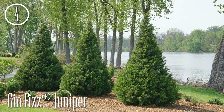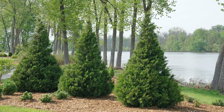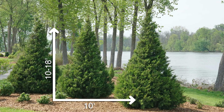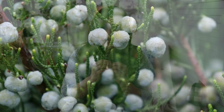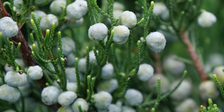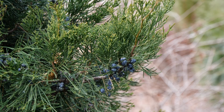Number 4 is the Fizz Juniper, and I really like this evergreen not only because it has a very pleasing shape. It grows more pyramidal, about 10 to 18 feet tall and up to 10 feet wide, creating a really nice hedge if that's how you want to use it. But they also have a really heavy set of grayish blue berries. So if you are the type who likes to cut branches and things for holiday decorations, or you just like the look of that out in your garden, this is a really good variety for that. They're zone 4 through 8, so very winter hardy, and they require very little water, especially once they're established.